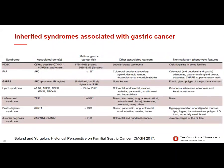This is a slide summarizing what we've gone through, from a fairly recent paper on familial gastric cancer. This is just something that you may want for your records, or if you want all those slides in one place, but nothing different that we need to talk about that we haven't already discussed.